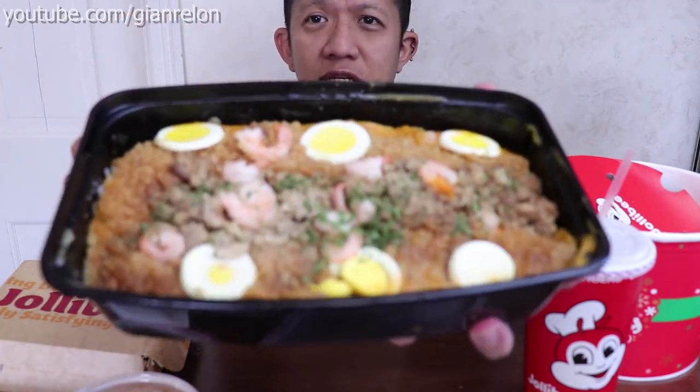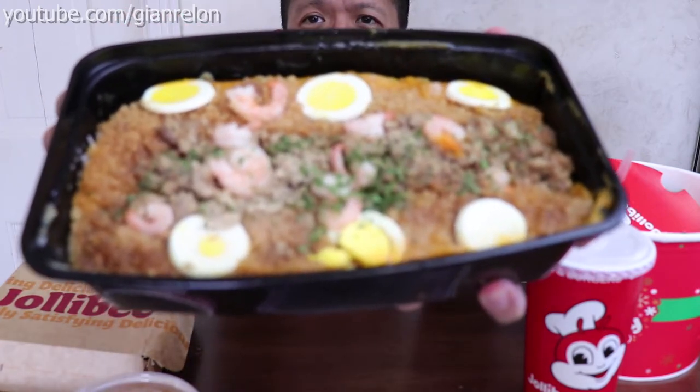So I had a Big Yum yesterday, a halo-halo, fries and a drink, and we took all this food home. It's already noon and I'm so hungry. I didn't have breakfast, so I can't wait to eat this. Ta-da! My palabok, look at that. So this is the Jollibee palabok. It's actually a family size.